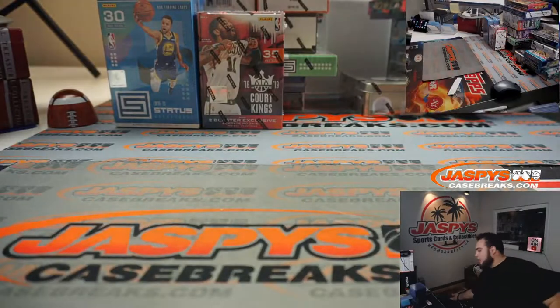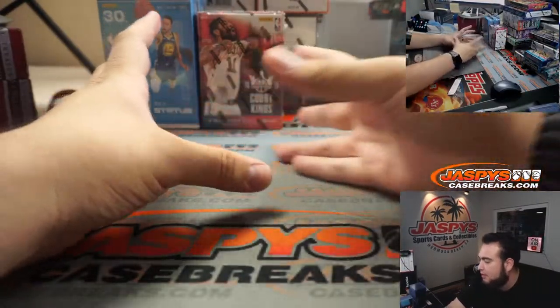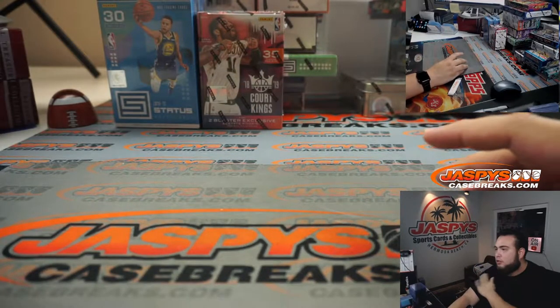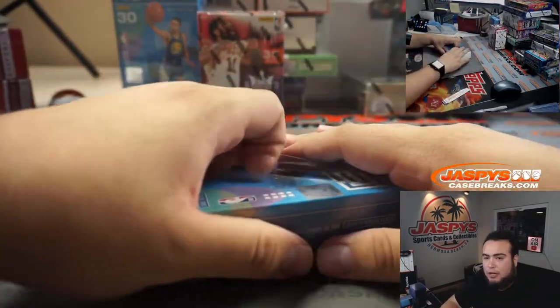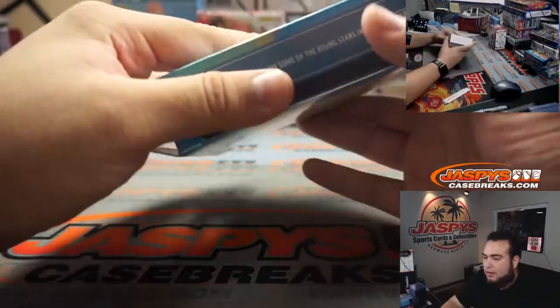Alrighty, guys. So I try to kind of put blasters and heavier base stuff on this side, higher end stuff on the other side. So let's try to do that. Let's go some status hangers. This is 2018-19, so chasing Luka Doncic, Trae Young, and the 18-19 draft class.